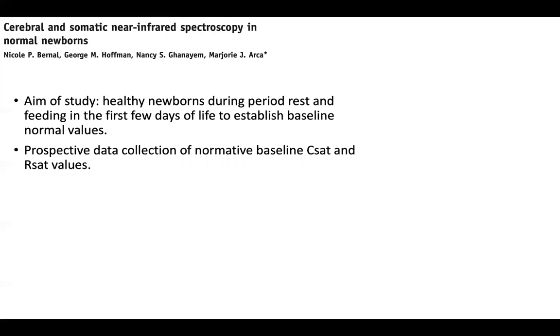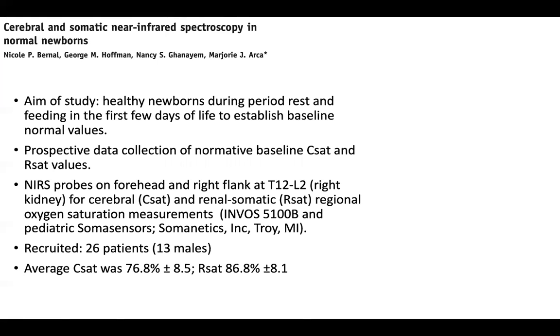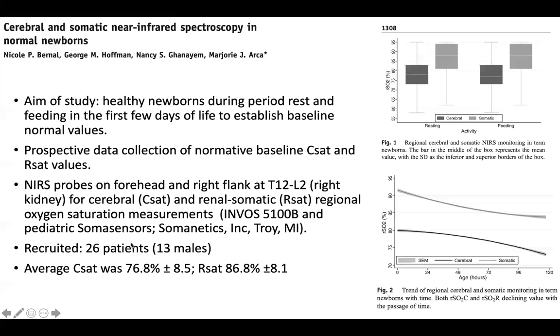They did a prospective data collection of CSAT and RSAT. They put NIRS probes on the forehead and on the right flank around T12 and L2 for the right kidney, for both the cerebral and the renal regional oxygen saturation measurements. They recruited 26 patients, among which 13 were males, and the average CSAT value was around 77%, and RSAT was around 87%, which kind of makes sense because typically the brain in babies has a high oxygen consumption. It tends to have more metabolic demand than the renal tissue per se. So it's going to extract typically a bit more oxygen than the kidney.